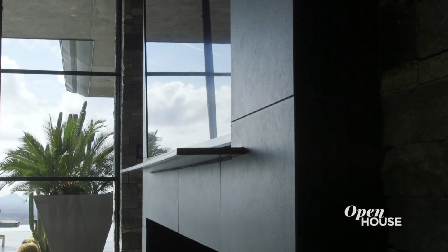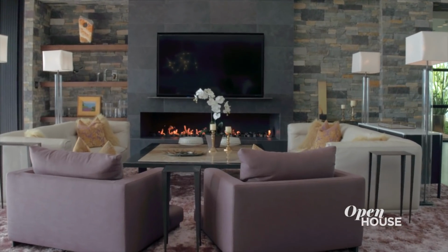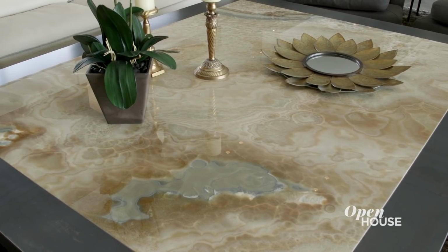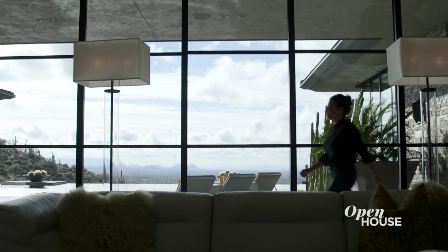Talk about indoor-outdoor entertaining. The design concept here in this living area was meant to be cozy, soft, and comfortable. I designed or curated all the furniture to be low profile as to not block the view.